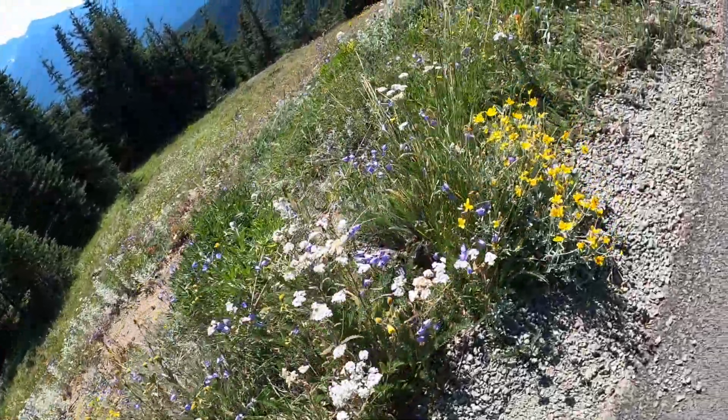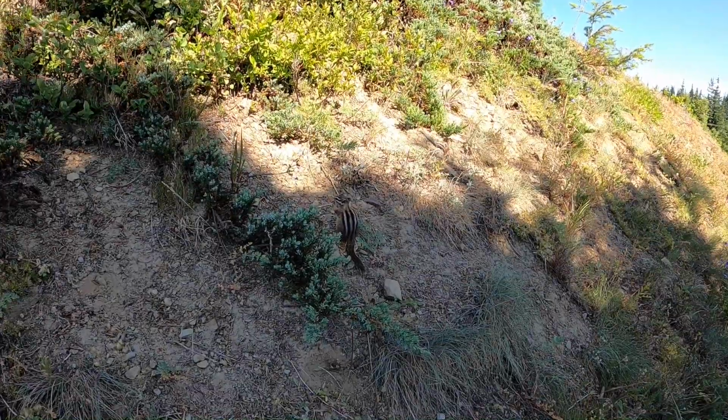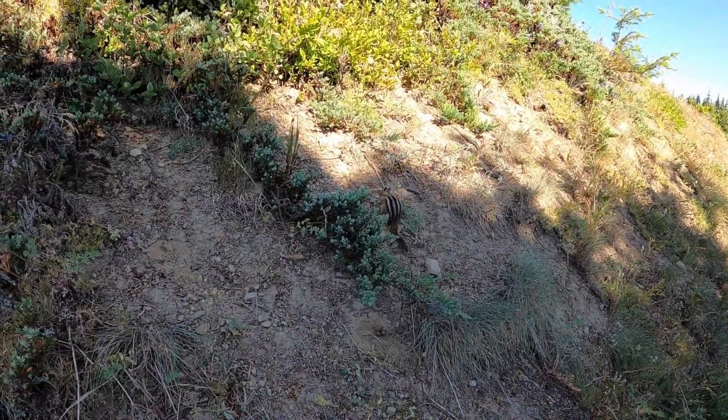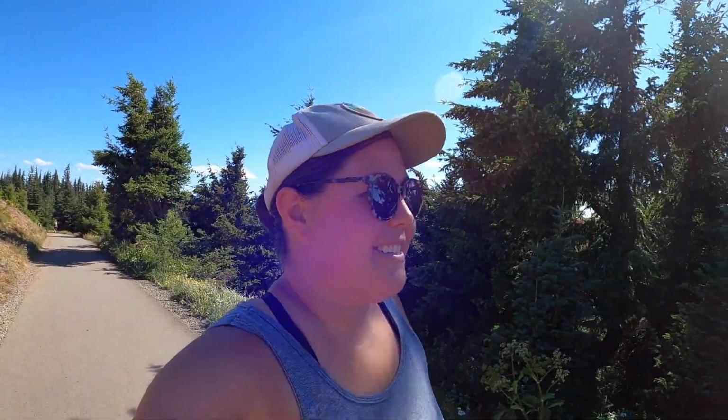So we're gonna enjoy the beginning of it, get some amazing views of the Olympic Mountains from the top, which I think from here as well, you can see Vancouver Island. Just a little chipmunk. The view is really great. It's amazing.